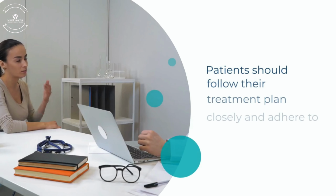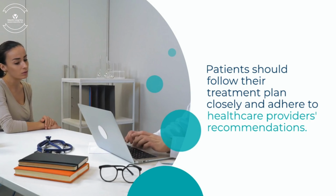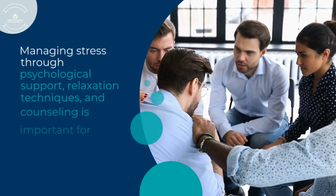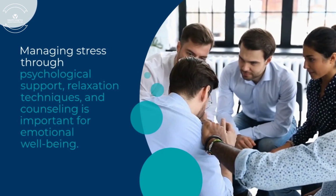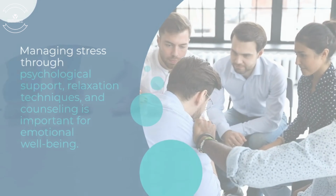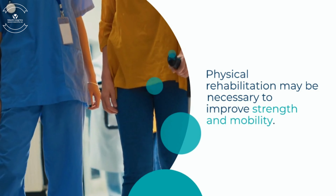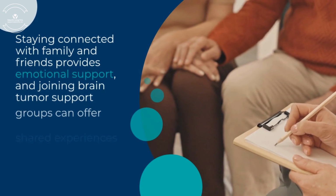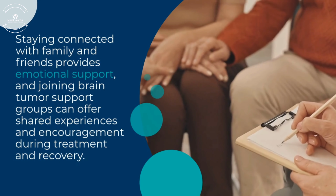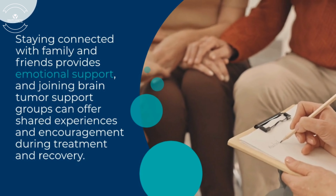Next, advice for brain tumor patients. Patients should follow their treatment plan closely and adhere to healthcare providers' recommendations. Managing stress through psychological support, relaxation techniques, and counseling is important for emotional well-being. Physical rehabilitation may be necessary to improve strength and mobility. Staying connected with family and friends provides emotional support, and joining brain tumor support groups can offer shared experiences and encouragement during treatment and recovery.